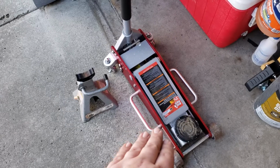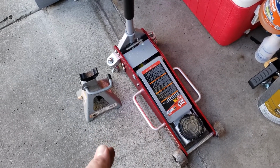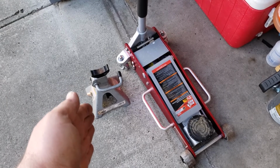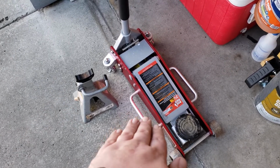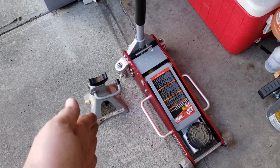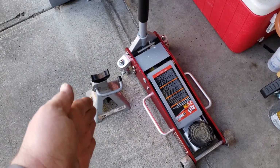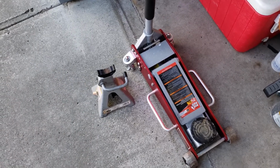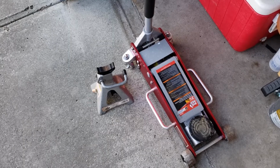So if you're using a jack, always be careful about lift points, and then always use jack stands to help make sure everything's nice and safe, because your jack could leak and come down. But also you need to be careful where you put your jack stands, because those can kick out and fly off and hit things, damage things, or they can actually damage the body as well.